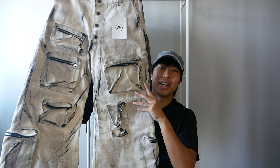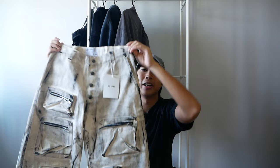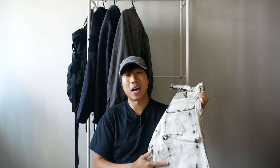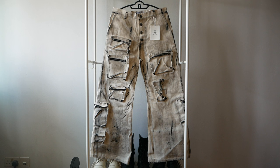Now, these pair of pants are individually hand-painted, so every single one looks different. It is by a local artist called Kade21. Very interesting and cool concept. And I can't wait to show you more details of the pair of pants, to help you out with sizing and show you how I would style them. Here is the first look at the pants.